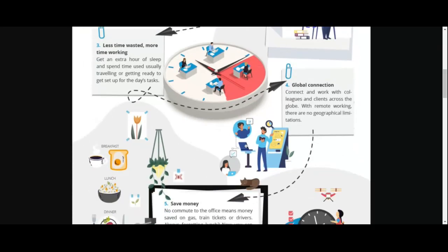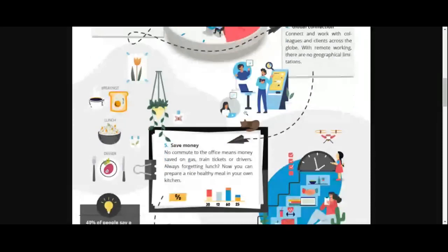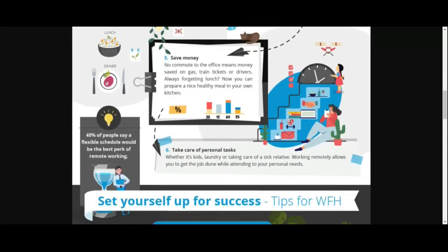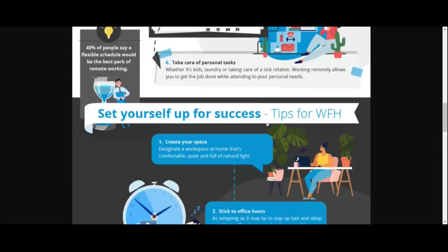Next is global connection without geographical limitations. The other one is save money from gas, commuting, and lunch. Of course, we tend to save a lot since we're working just in the comfort of our own houses. Sixth is take care of personal tasks while getting the job done. So there's no trade-off whether we are attending to some personal matters at home, but with the help of 3CX flexible solutions, we are able to deliver excellent tasks and get it done within a scheduled time frame.